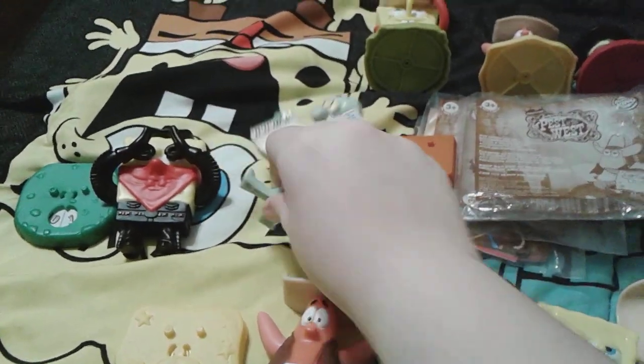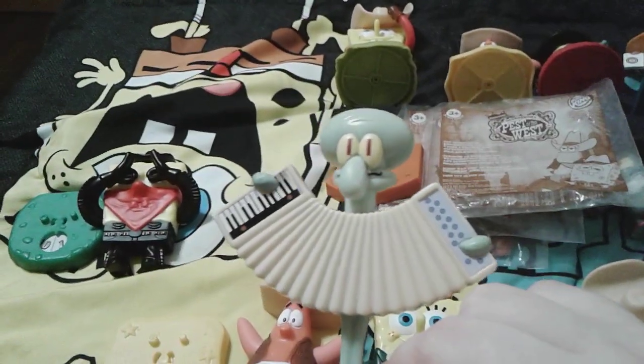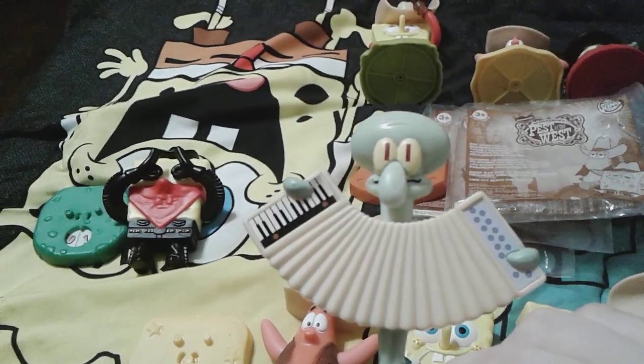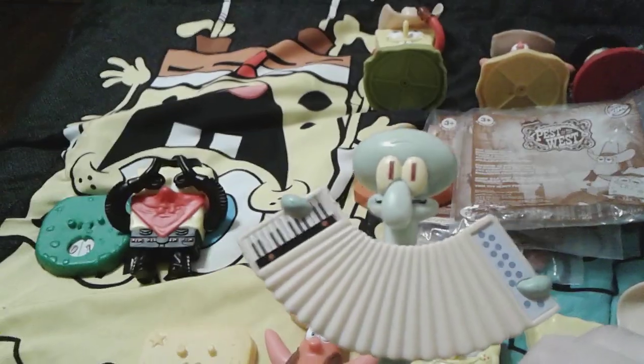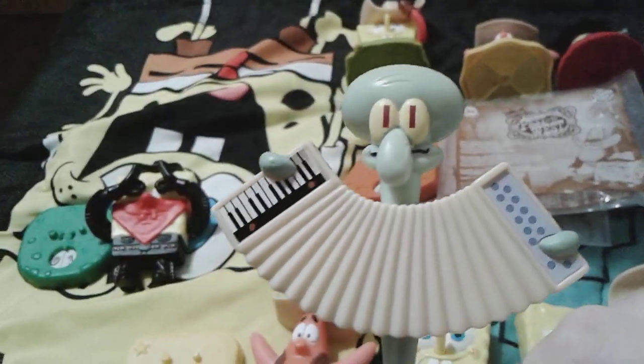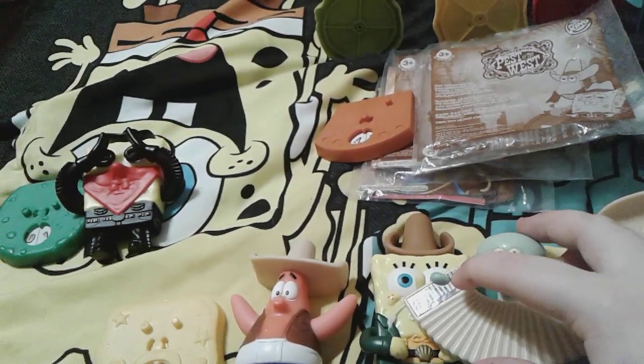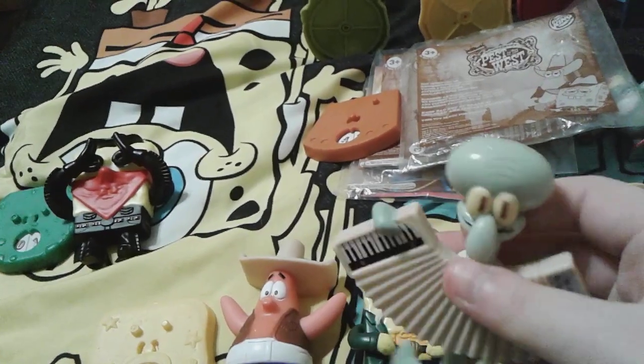And then here is Hop Along Tentacles, or Squidward the Squeeze Tentacles, whatever. And yeah, I actually found out that his name is Hop Along Tentacles. I looked him up on the SpongeBob wiki before I started filming this video. And yeah, Hop Along Tentacles is actually quite cool. I don't even know why, but this sticker right here is peeling off. I hate that so much.